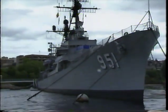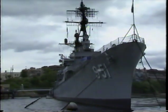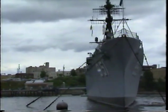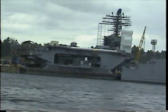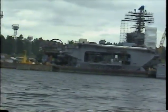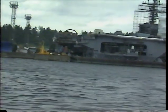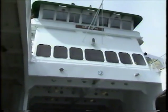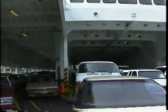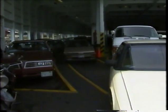We're going to visit a Navy destroyer and tour some of its special places. Then we'll see some of the Navy's biggest battleships and aircraft carriers as they sit in port. We're also going to take a ride on a ferry that's used to transport hundreds of cars, and we'll even interview the crew and visit the engine room.